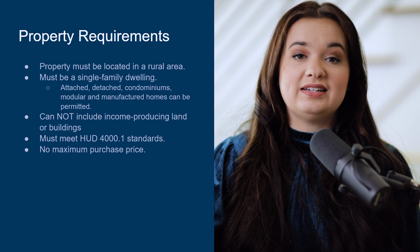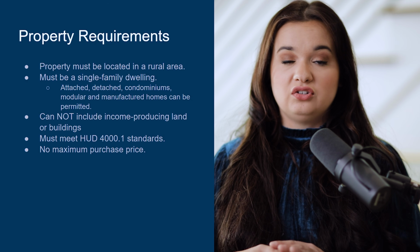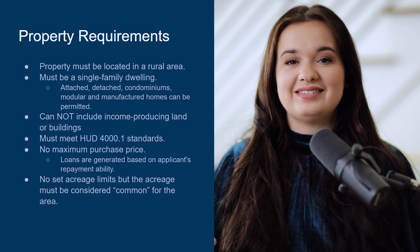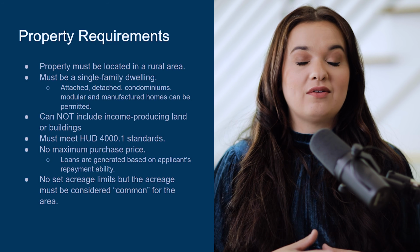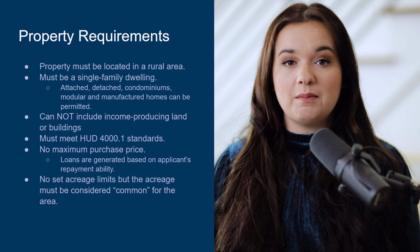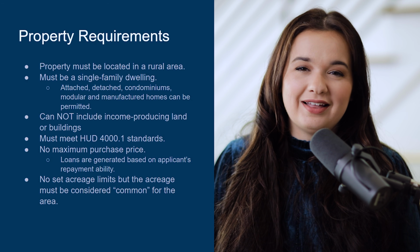So the USDA loan is going to take into consideration your income and use the limitations of your income to give you your maximum purchase price. But there's no dead set requirement that says all USDA homes have to be under X dollar amount. In addition to this, there are no set acreage limits to what you can buy with this loan type. However, if you are buying a house that sits on acreage, do be aware that the lot size or acreage has to be considered common for the area. So it can't be a super outlier. You can't be the only house that has 20 acres in the city. They will probably flag that and not let it fly.